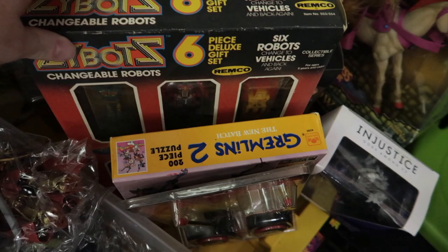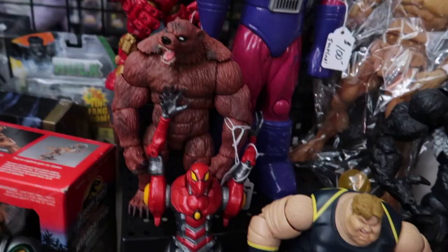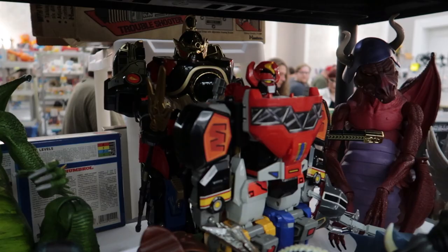Zybots. Changeable robots. Not Transformers, not GoBots, but Zybots. Ursa Major. Here is an old Toy Biz Sentinel and a Mr. T. There's an original Megazord and a Thunderzord right there.